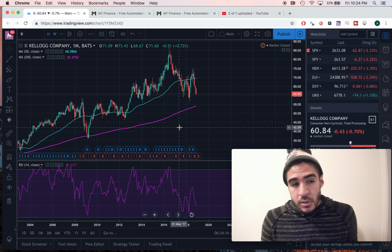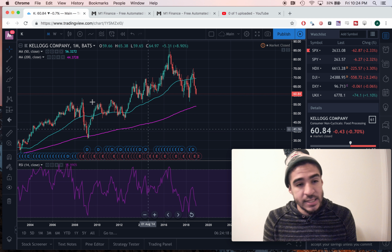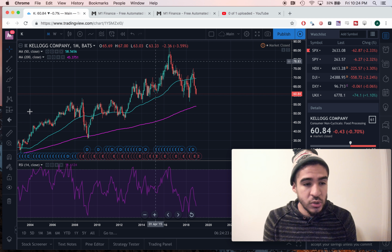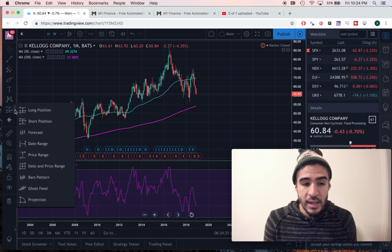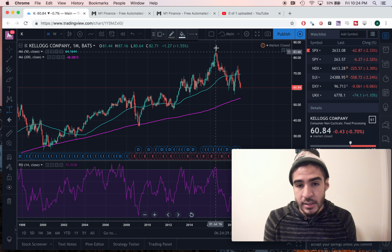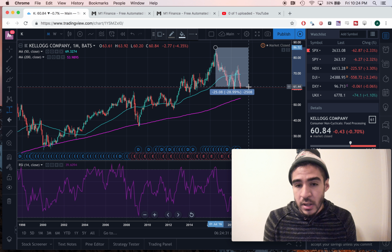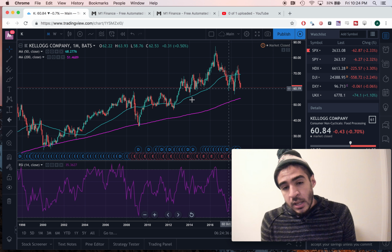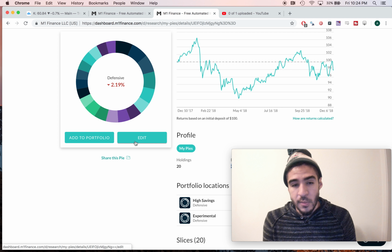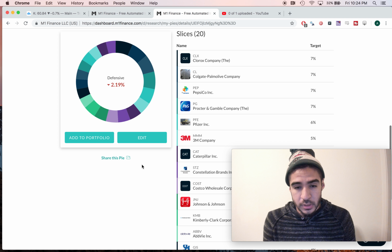So Kellogg is currently sitting at around $60 a share. And like I said, we've been consolidating since July 2016. So that's over 2 years now without a higher high. And from the high to the low, we've lost about 29% of its value. So with Kellogg, you have to think about dollar cost averaging, and you have to be okay with maybe being down in the short term.